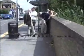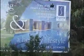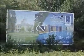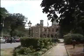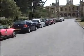So we've come out now to Colney Hatch Lunatic Asylum. Come to Colney Hatch Lunatic Asylum, luxury living and a healthy lifestyle. So, we gained permission from the sales office to look around the outside. We do, yeah. This is the view Aaron Kosminski would have had as he's being dragged down here. Maybe not dragged, maybe taken calmly. With his hands tied behind his back.